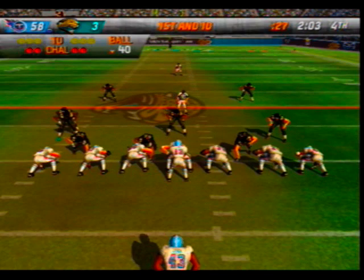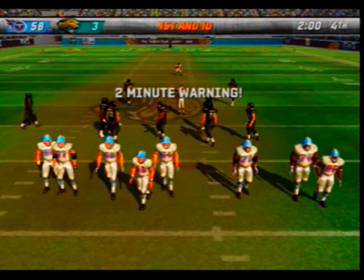They soft, man. Only one man in the backfield. Come on. You got to believe it. It's our game.